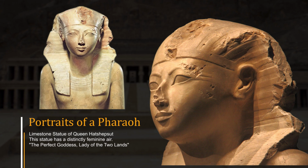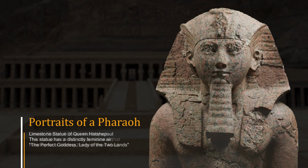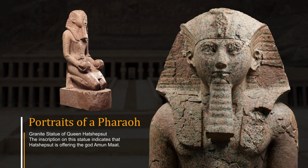Traces of blue pigment are visible in some of the hieroglyphs on the front of the statue, and a small fragment on the back of the head shows that the pleats of the nemes headcloth were originally painted with alternating blue and yellow pigments. The inscription on another statue indicates that Hatshepsut was offering Amun Ma'at, translated as order, justice, or truth. By making this offering, Hatshepsut affirmed that Ma'at was the guiding principle of her reign. She wears the nemes headcloth and the false beard that are part of the regalia of a king.